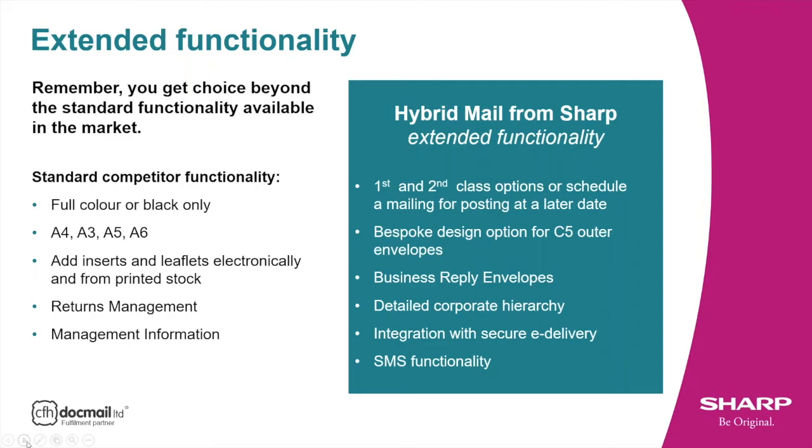We do have some extended functionality. These are things that aren't widely available in the market. So the bespoke design on the C5 outer envelopes, the business reply envelope functionality, and the detailed corporate hierarchy, that ability to set a business up and see many users in different departments at many different levels. The detailed corporate hierarchy is excellent from a reporting and recharging point of view for our customers. In addition to all of the print functionality and the extended functionality that you won't see in other hybrid mail areas, we also have a full integration into secure e-delivery, which I know we're going to touch on a future slide as well. And that's not just e-delivery of documents, but it does include the SMS functionality as well.